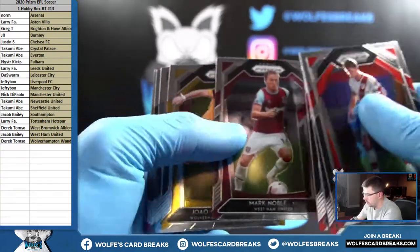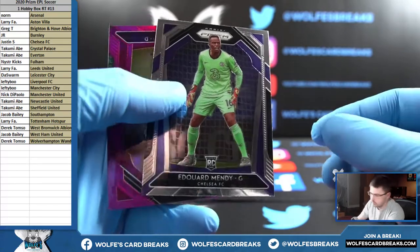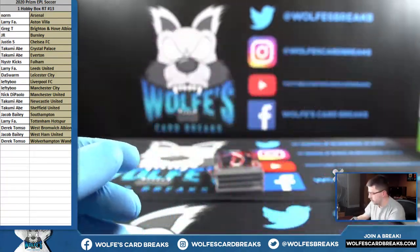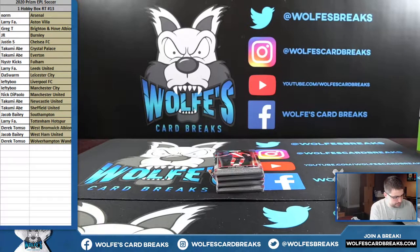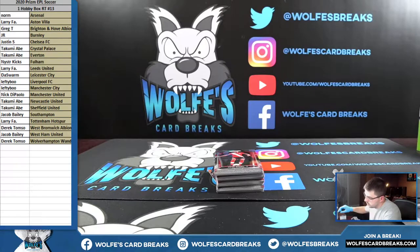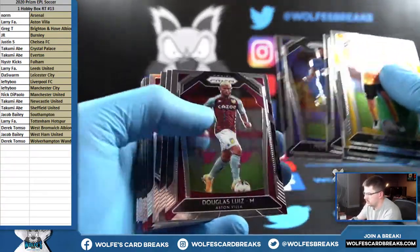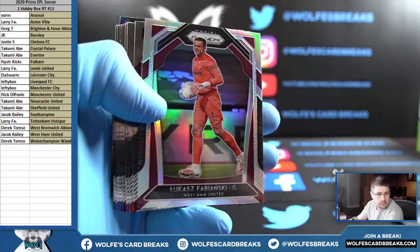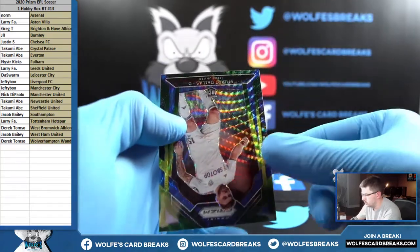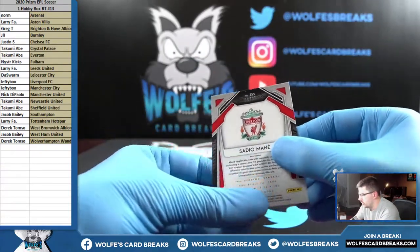Yep, they will break. Purple, numbered to 299. Silver. Stuart Dallas. Is this orange out of 25? Yep, 6 out of 25 orange, Liverpool.